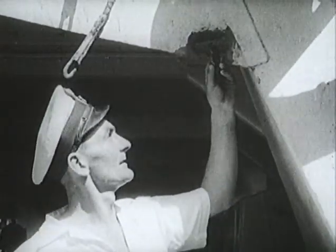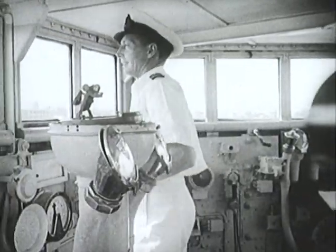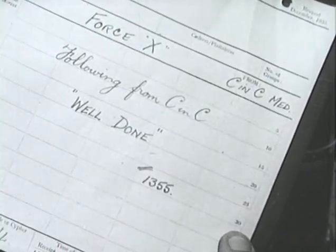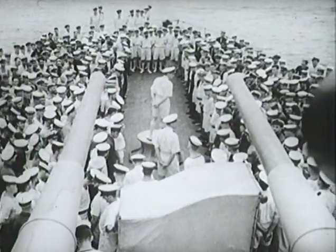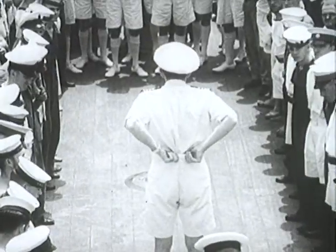One of Sydney's sailors was wounded by a splinter. Captain John Collins, commanding Sydney, had reason to be proud. He had won Australia's first naval victory of the war. "Well done," signaled Admiral Cunningham. On the quarterdeck of the triumphant cruiser, Captain Collins assembled his crew to read to them the Admiral's signal and add his own praise for the gallant way they had borne themselves. It had been a great day for Australia.